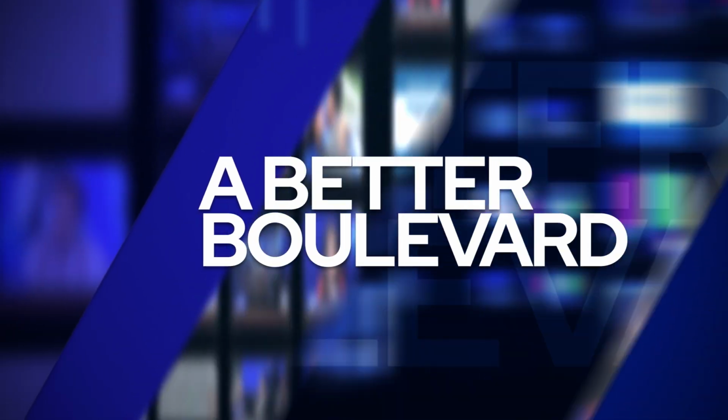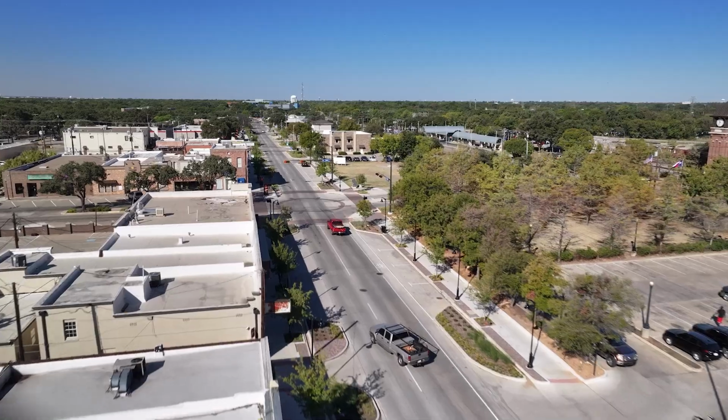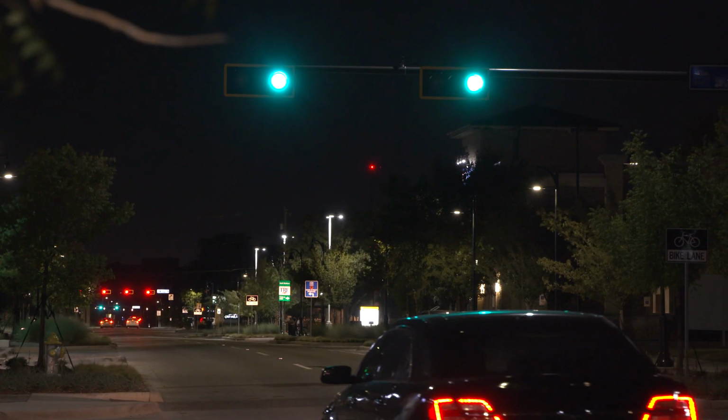A better boulevard. The new monument here to let people know they are entering into downtown. I'm happy with the end result. Very happy. Business owners are looking ahead as upgrades are now complete on Irving Boulevard. We will show you the improvements.